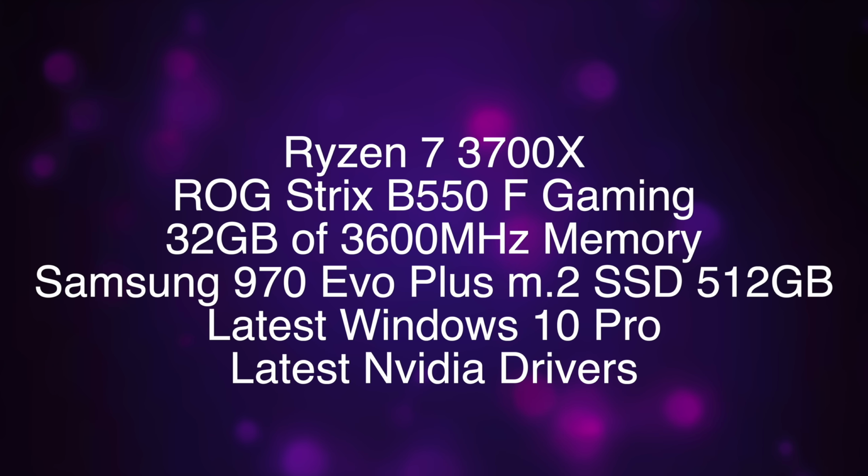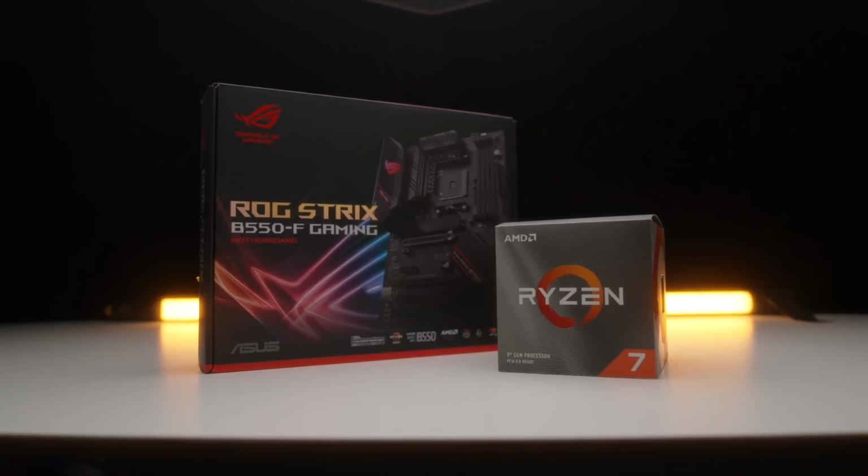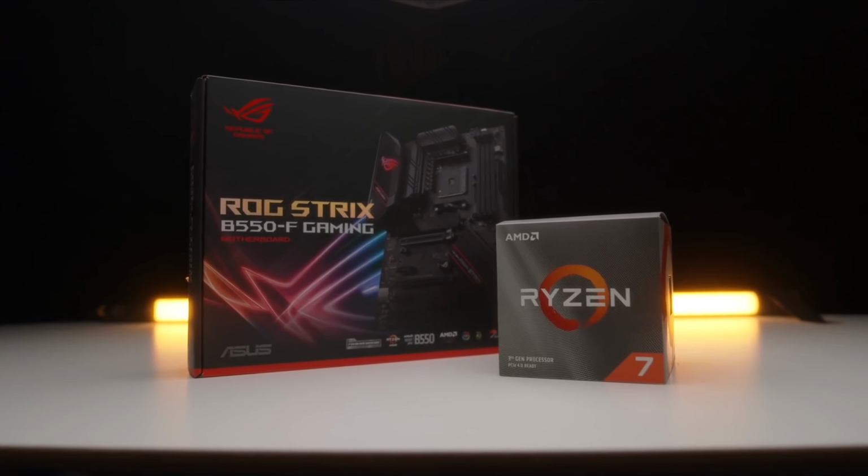Now, as far as our test system goes, we're using what I would consider a middle of the road test system. We've got a Ryzen 7, we've got 32 gigabytes of memory, we've got a really nice SSD. We're using the latest drivers as of the time of this launch. We're also using Windows 10 with all the latest updates. So really, there's a lot of different things about this card other than just the specs.